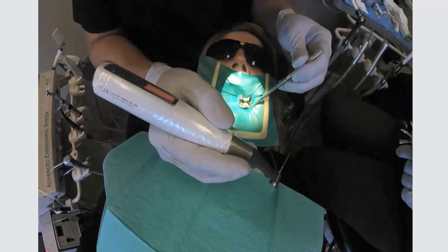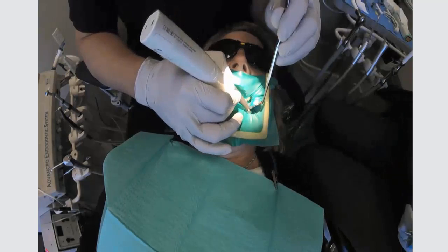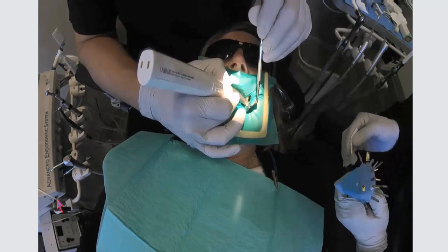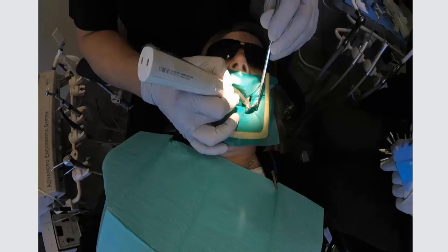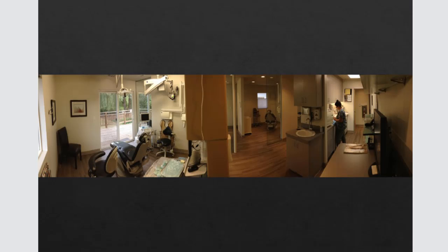at this point I'm using this in manual mode here. I'm using my finger to, actually I'm using my thumb to activate because I have the contra-angle rotated, and my thumb here is actually pressing the button to control. And then lastly, there's a counterclockwise rotation, like I mentioned earlier. That's used if you want to put a paste material into the canal with a lentulo spiral. This works with a double beep sound. It continuously beeps, kind of like a vehicle backing up, to let you know that you're going backwards here.